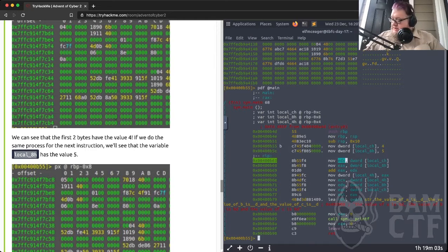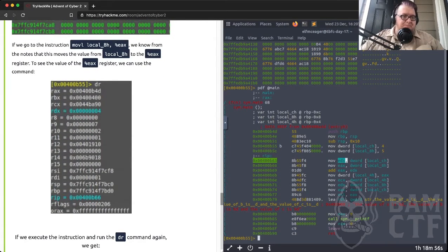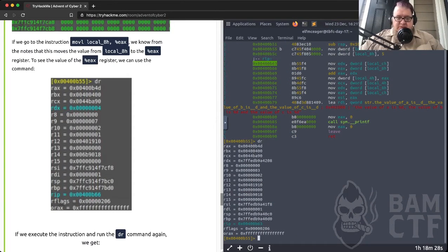So again, talking about CPU registers, there are a number of registers. Was there a list? Here we go. So we've got RAX, RBX, RCX, RDX. These are all general purpose registers. RIP is your instruction pointer. RSP is your stack pointer. Those are the important ones. We won't go into a detailed discussion of all those, but let's look at what our registers currently look like. So we'll run dr, so we can see all our values.